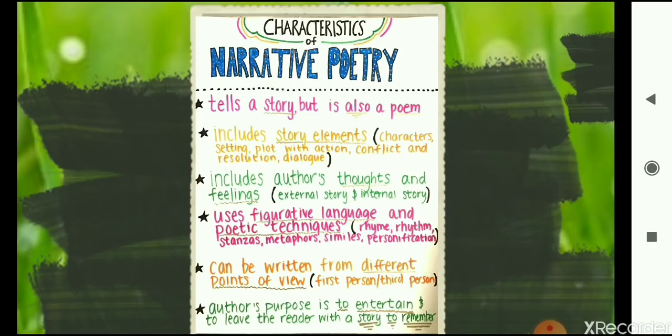You're looking at them talking. So if you try to describe a story through a poem and you name your characters and you try to describe what is happening between those characters, that's when we say that you're writing from a third person perspective. So these kind of poems could be written from any perspective.